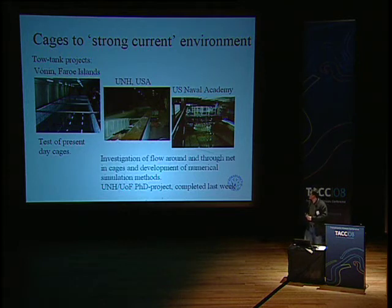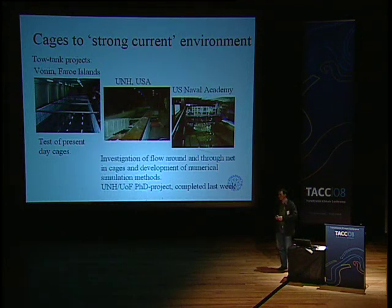Some years ago, we started to look at how we should design cages to go out to the green areas, where we call it strong currents, and we started a row of tow tank projects. We started at the net maker's company Vónin in Fuglafjørður in their tank, continued at the University of New Hampshire, United States, and also been in the tank of the U.S. Naval Academy in Baltimore. There we particularly investigated the flow around and through the net in cages, and use that to develop numerical tools, also to develop software to make calculations on fish cages and how the flow is.